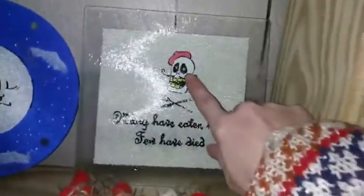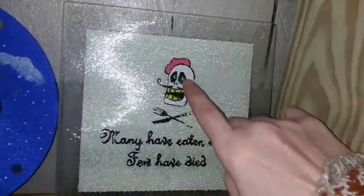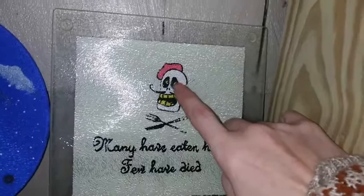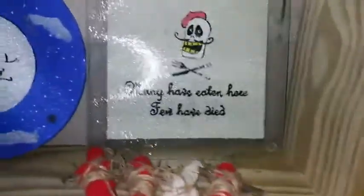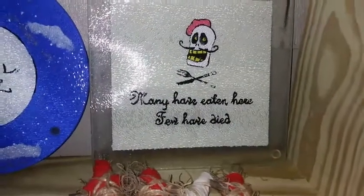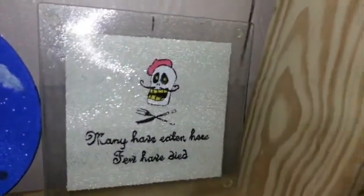So for this one I had to do his little eyeballs first, his little yellow. Well, technically I had to do the little black dot first and then do the yellow. So I had to layer it backwards. But it says, many have eaten, here few have died. And if you don't know, that is Jacques from the cartoon Beetlejuice.